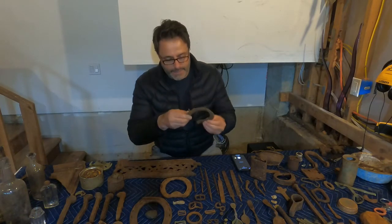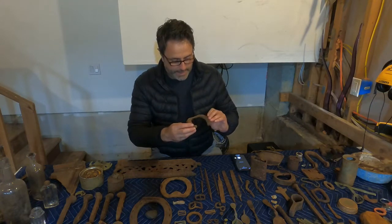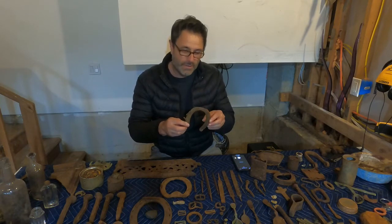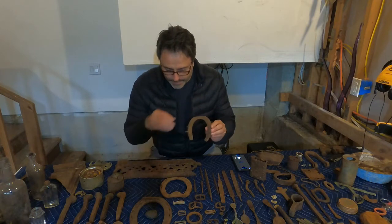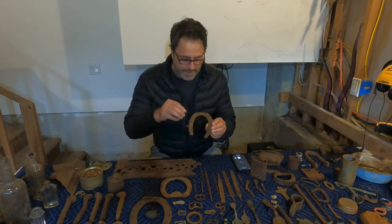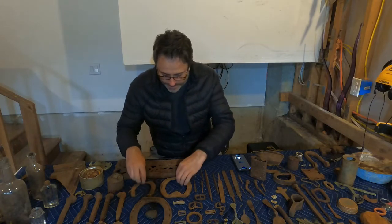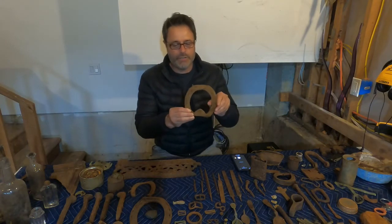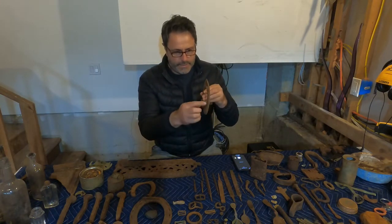So the little guys, this even has some nails in there. The little guys we speculate would have been used for maybe mule or some type of smaller animal, but they really come in all shapes and literally sizes. So that little guy, and then we have this one that's really cool. I had not seen a shoe like that before. This guy has some of the nails in the side too, as you can see.